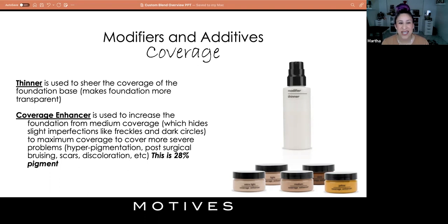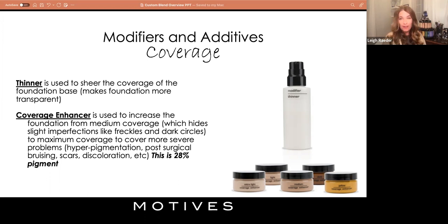Yeah. And I know a lot of my clients, they're like, I really want the coverage, but I don't want it to feel heavy or cakey. And we can really get that coverage with this. And because it's so pigmented, it does not feel that way. Because I'm like you, Martha, I've got some things that I like to cover, and you would never know that I have as many scoops of coverage enhancer as I do in my formula, because it still looks like my skin, but I get that really great coverage.